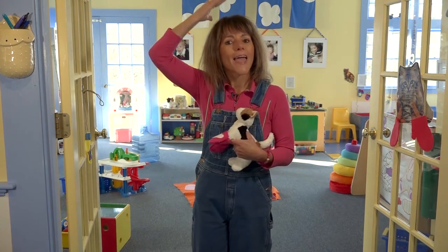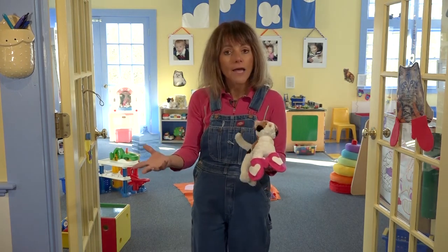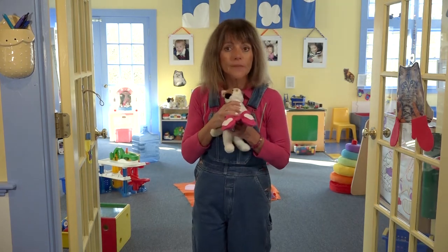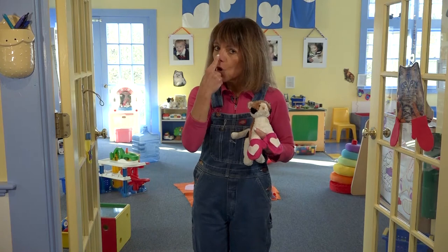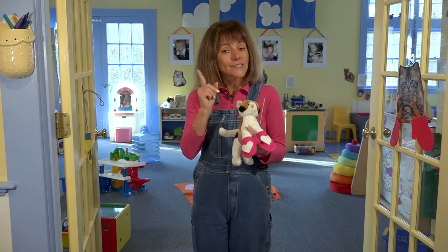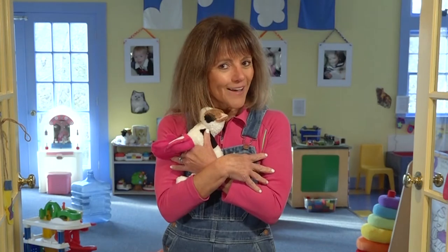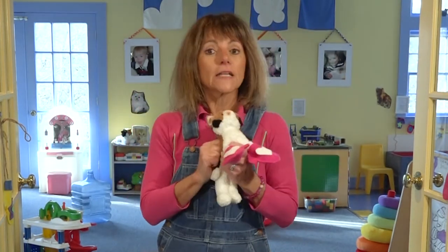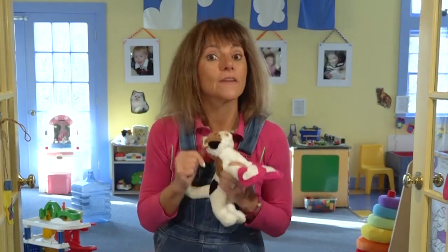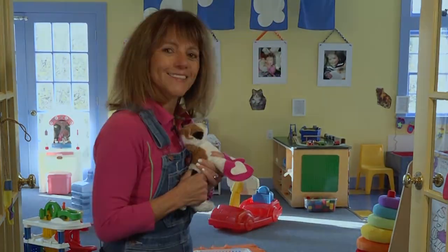I know. How about head and bed? That sounds the same. That's a rhyme. What else? Can you think of two words that sound the same? How about nose and toes? You're right, that does sound the same. And one more I can think of is love and glove. Glove is something else that you use on your hands to keep them warm in the winter time. And I have some of those in my classroom too. Come on inside and we'll see what we have to play with today.